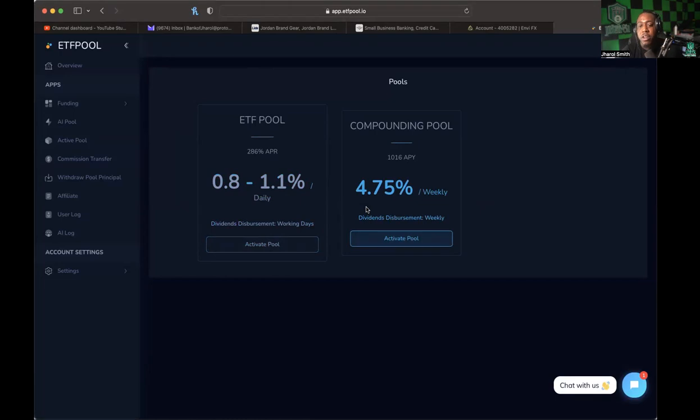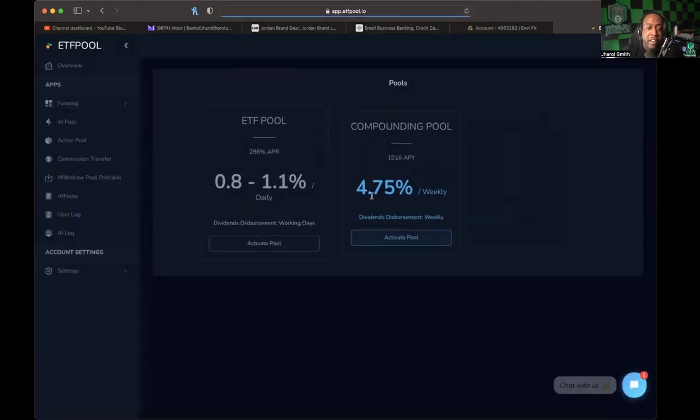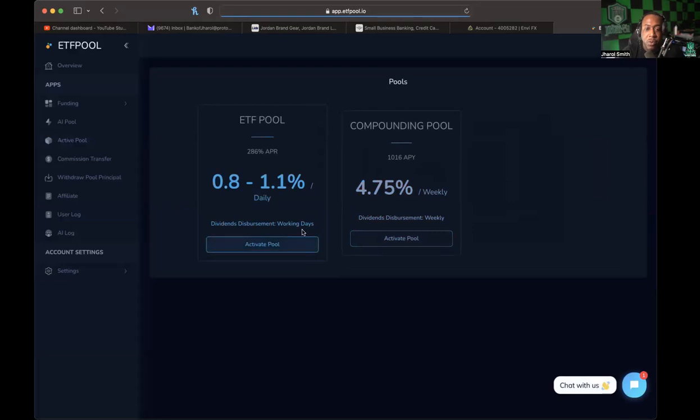So for me, I'm going to go ahead and activate this pool with the 6,500, because I want to be able to withdraw as often as I see fit from my plan of this higher amount. I could want a daily income. I could want a weekly income that I have access to every week. That's fine. So when I click that, I put that 6,500 in there, and that's what I decided to do. It told me that the pool is active.